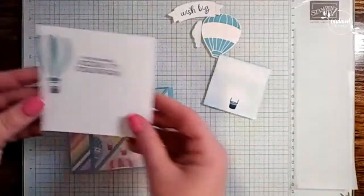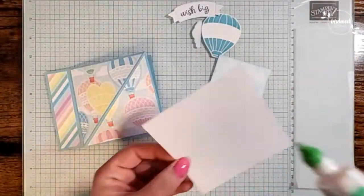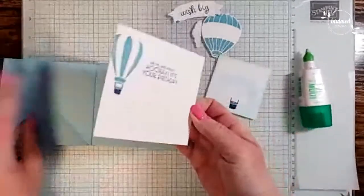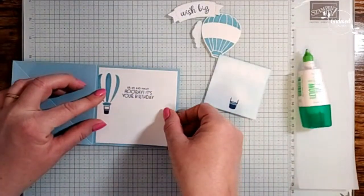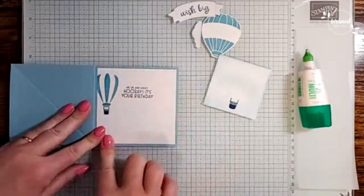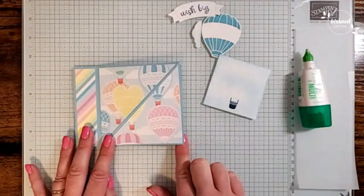Okay, so now we can go ahead. We're going to attach the inside that we stamped. We'll attach that to the inside of our card. Oh, it's new. Oh, I'm so excited, you guys. I love that I can teach you something new. Okay, so there is our inside of our card.